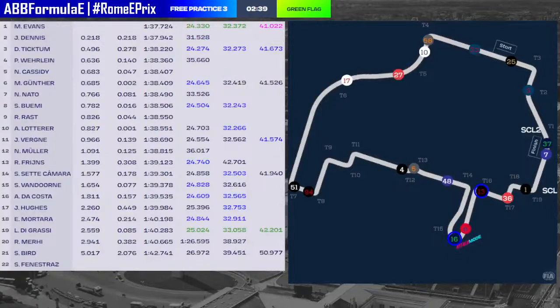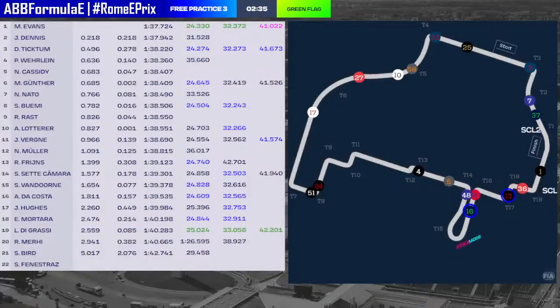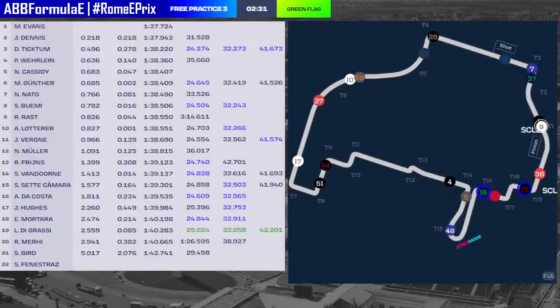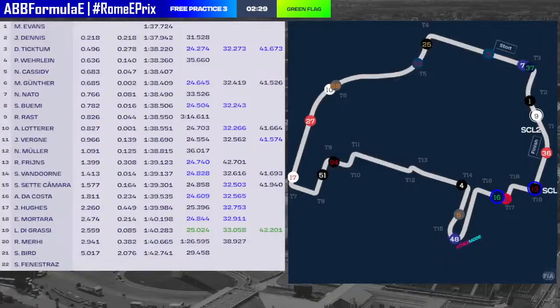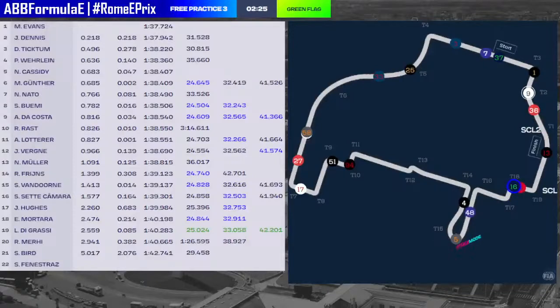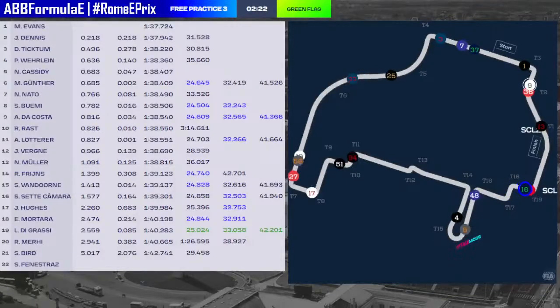Okay, copy. It's only 2/10 off Mitch. Mega job. Purple sector 1, purple sector 2. Tricky sector 3 though, chaps. Yeah, exactly. Bit of work to be done there to try and get that car hooked up. And of course, the first sector, the second sector, all relatively sort of fast and flowing. A lot more technical in this final part.